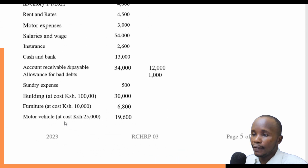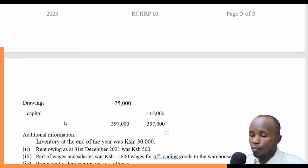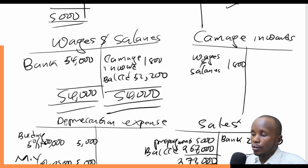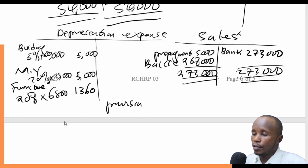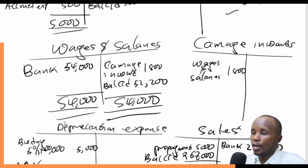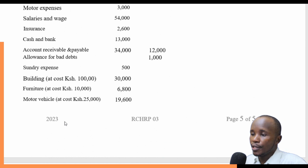Do you have bad debts in our question? Bad debts. No, they are not there. So what we are going to do, we are going to provide provision for bad debts, 2% of the debtors. So here, provision for bad debts is 2% times debtors or account receivables. Let me see. Do you have account receivables? Account receivable is that 4,000.